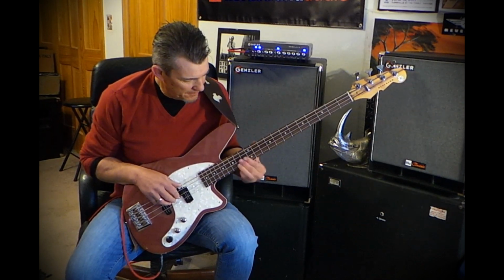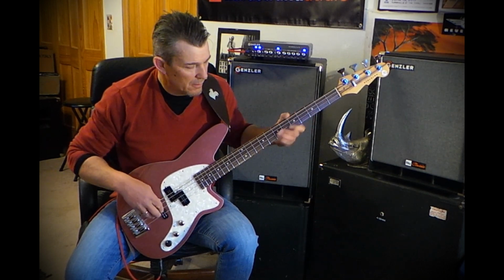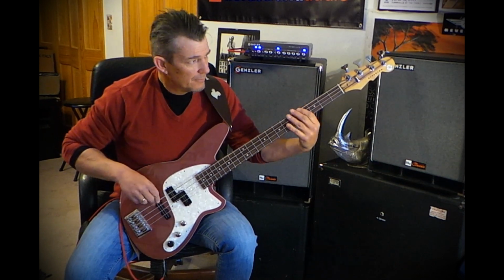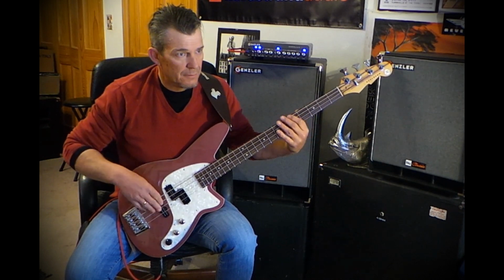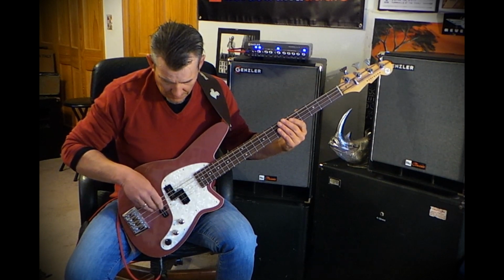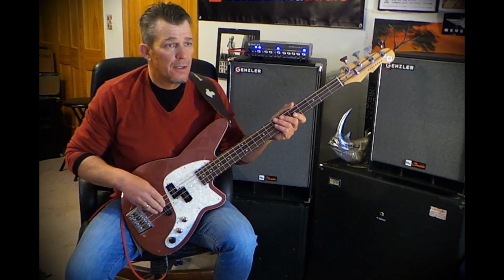Oftentimes I'll do it from a half step below, but it happens real quick. I do a lot of that. I do a lot of ghost notes. Call that ghost triplet leading, where I set it up with the ghost note triplet.